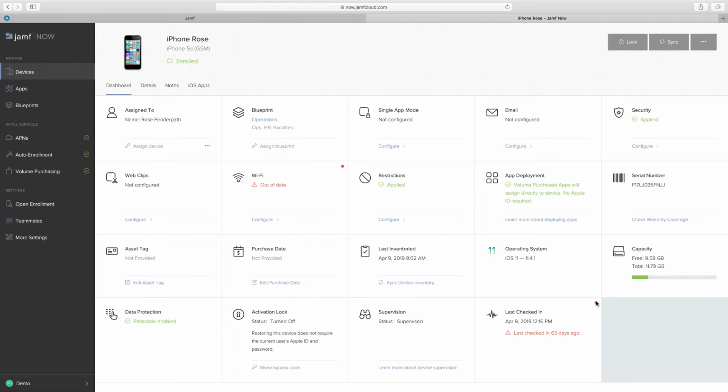So there's a tile here that has a red dot and the Wi-Fi is out of date. And maybe that's the problem. We need Wi-Fi to communicate or a cellular connection. And if she has forgotten the Wi-Fi password and she's not using her device, we can go and figure out what's going on there. So the red dot is huge within Jamf Now to look for that imagery and those colors of what security issues we could potentially have at any moment.